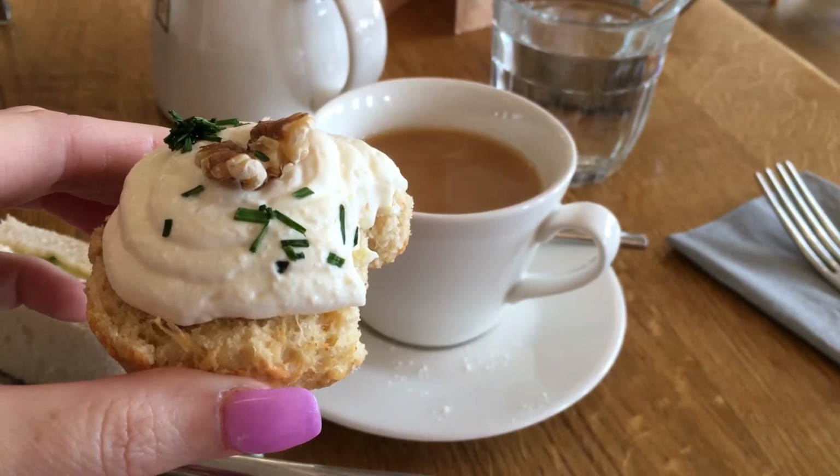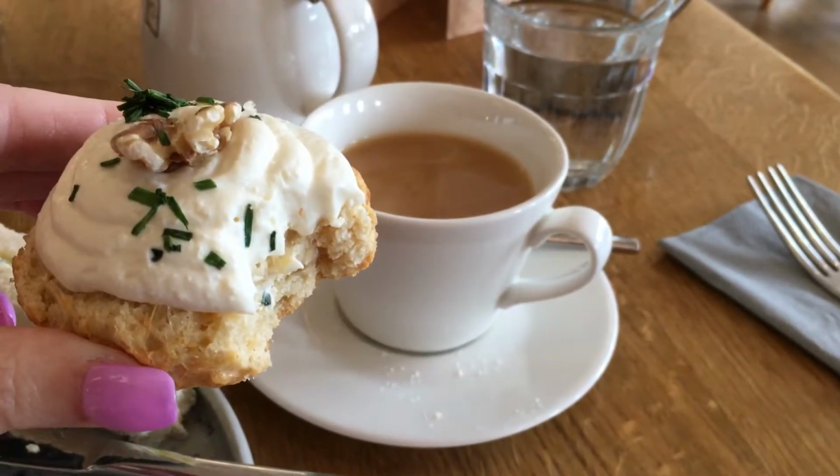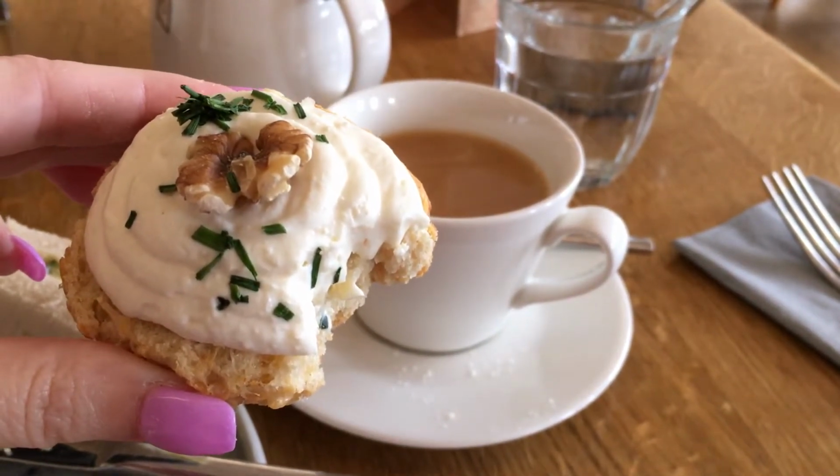I've saved the best for last, and it's not cake. The cheese scone was topped with crowdie and a walnut pate, and it was the star of the show. Absolutely delicious.